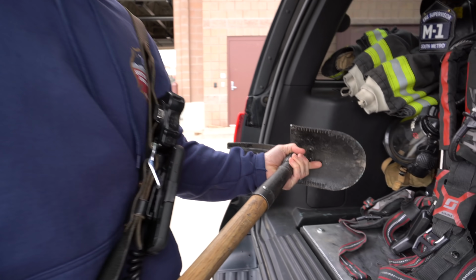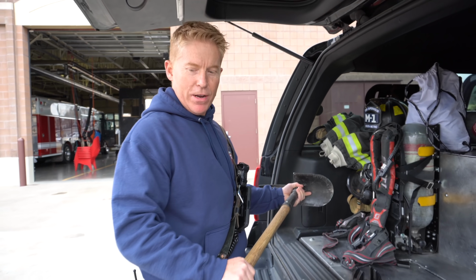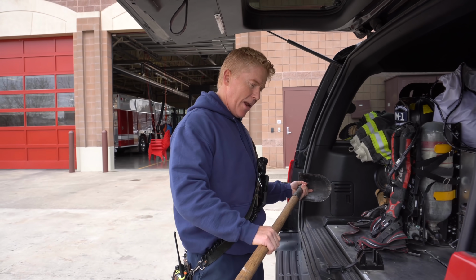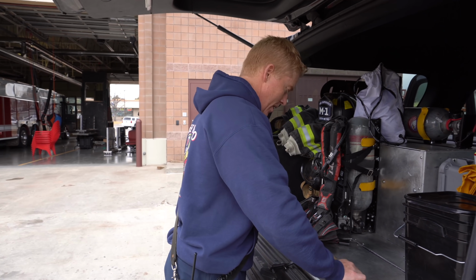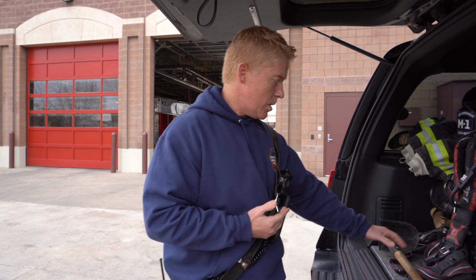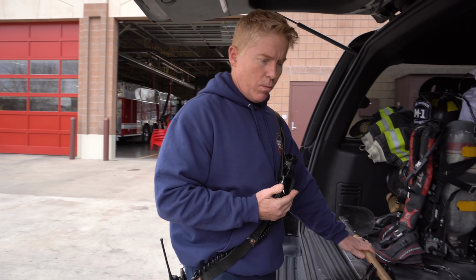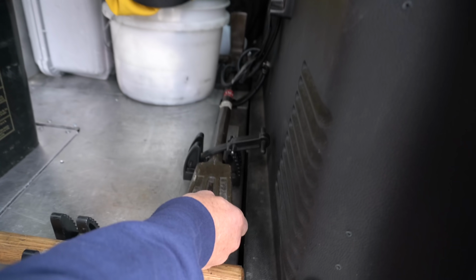Continuing on with some of the equipment that we carry, this is a wildland tool that we use if we need to scratch some line. Many people may wonder why we have some various tools on here. And kind of like the fire truck, it's kind of a mini toolbox, if you will. Just because of the nature of us being in this small vehicle, sometimes we're able to get to some places that fire trucks can't get, or even sometimes our brush trucks. So this is important.